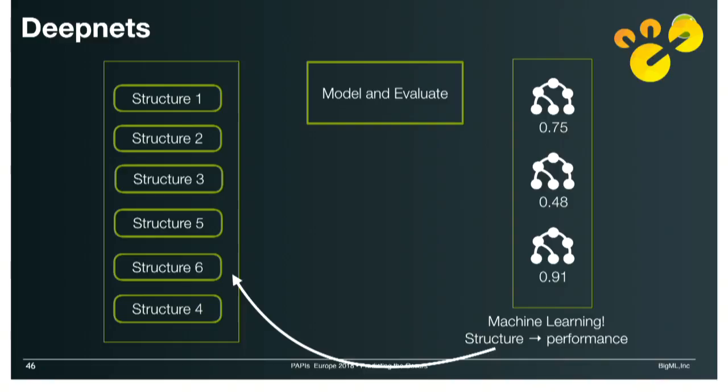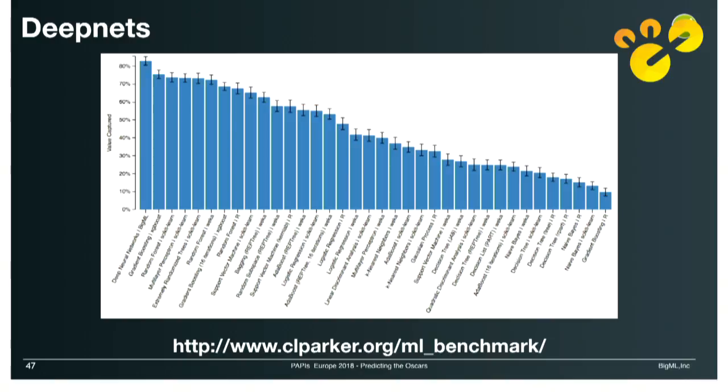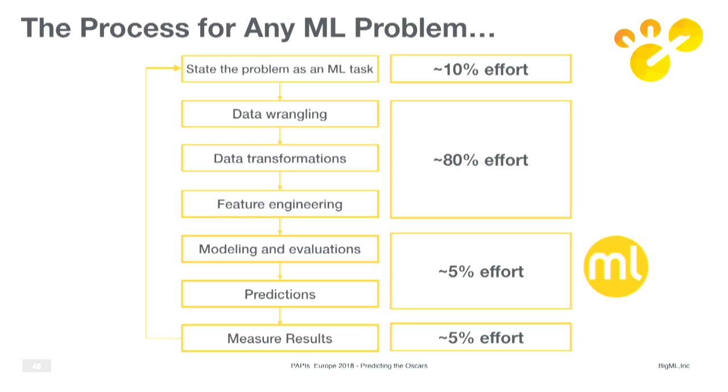Okay, and the result of all this is that if you just take an off-the-shelf algorithm across a wide variety of data sets, and you've got all kinds of things here, like gradient boosting and naive Bayes and AdaBoost and k nearest neighbors and stuff. The deep neural networks are over there. But that's just for a one-click network search, no configuration, push a button, get a neural network, and it beats everything. And that's what we wanted to do. So that's how that can be a 5% effort.